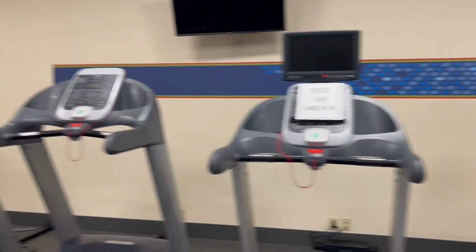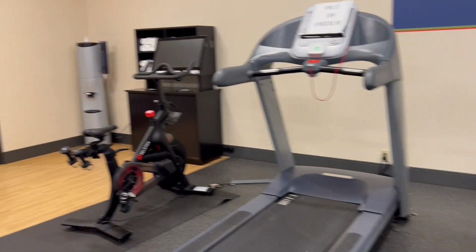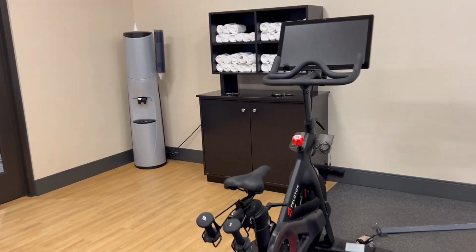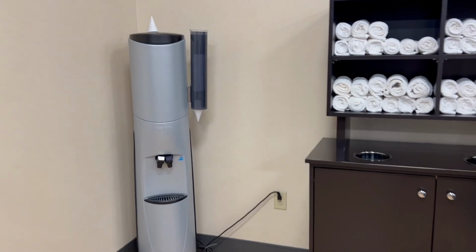This one is out of order. This treadmill does work. This one is also out of order. 33% of the treadmills are working. And they do have a real Peloton if you want a real Peloton. It looks like they have a first aid kit here as well. Interesting. Not mad about it, and then a water cooler.